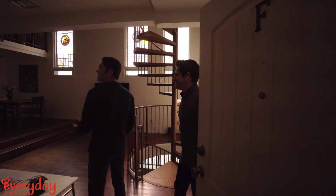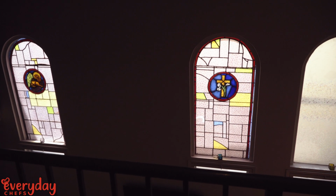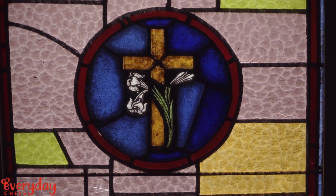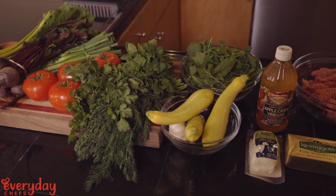Today, Steven was nice enough to invite me into his home, which happens to be an old church that has been divided up into several apartments. Out on the counter were all the ingredients we'll need to make his favorite recipe.